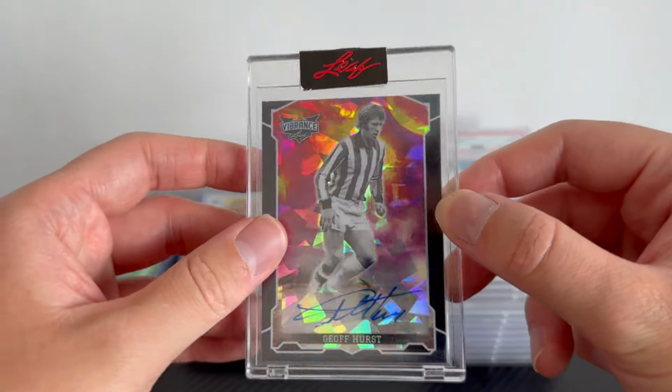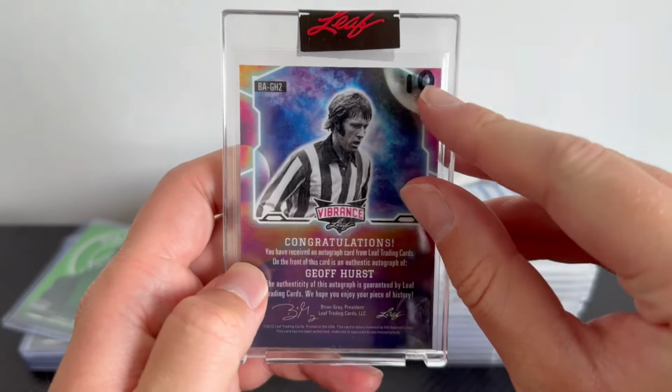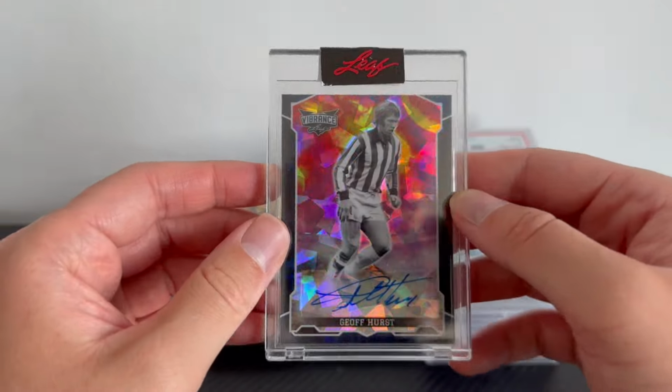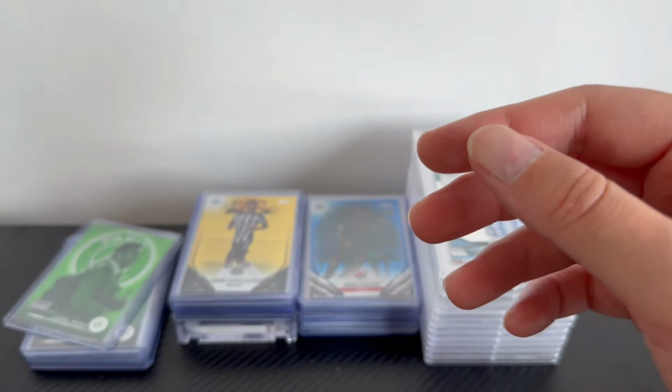Jeff Hurst, one of the biggest England players of all time, an absolute legend of the game. I was at the NSCC last year in Chicago, and he was just $10. So I thought, why not add one of the greatest English players to grace the game to my personal collection.